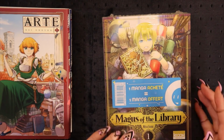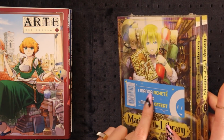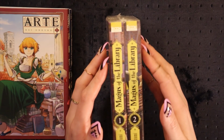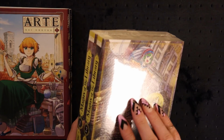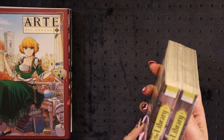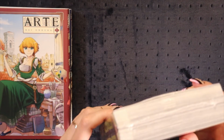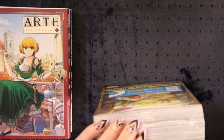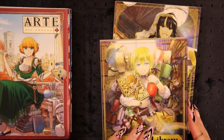Mitsu Izami. And this one was un manga acheté, un manga offert. So buy one, get one free. I'm actually gonna unplastify this. That's not a word. Remove the plastic. That's what I'm gonna do. Okay, so I got the plastic off.